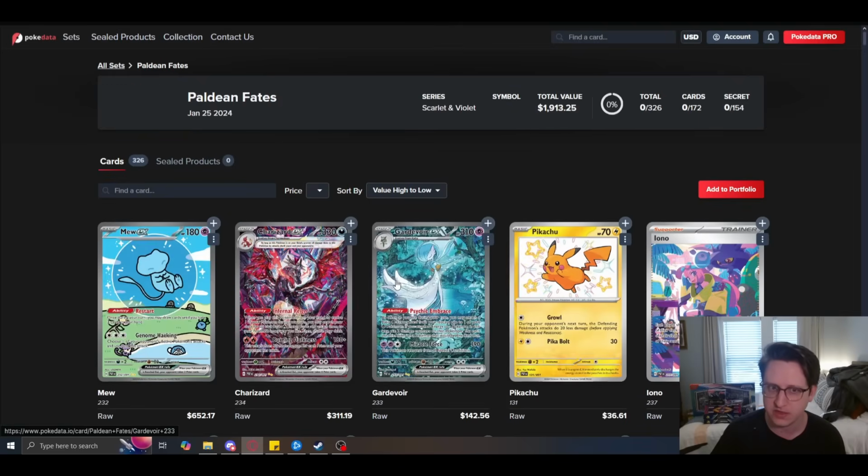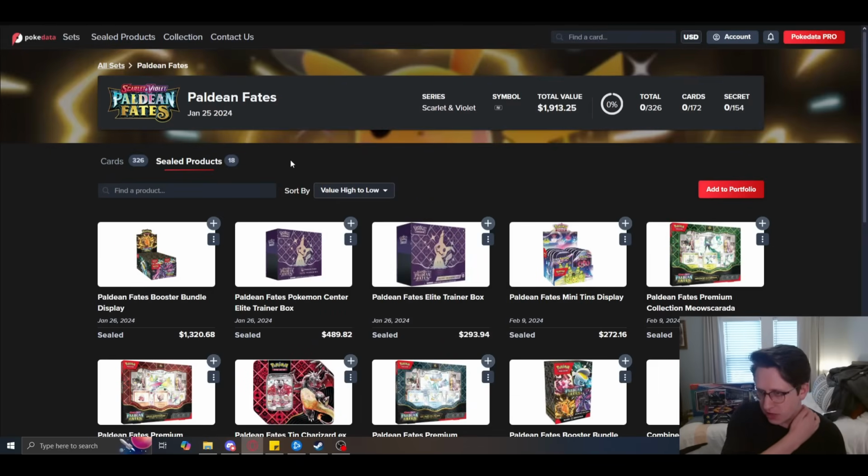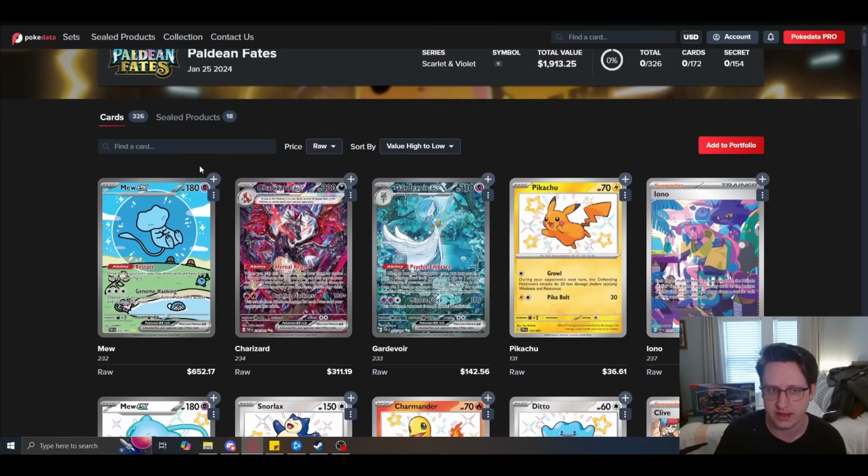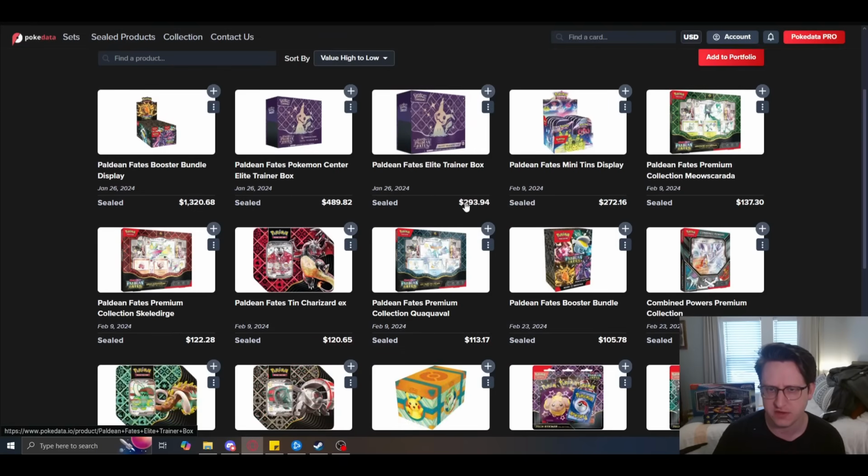Paldean Fates, I think probably a similar sentiment, but just a bit weaker. I definitely think that these cards could come down in value as more sets get released, and in a bad market. Bubble Mew being as expensive as it is, I mean, there's a lot of demand for this card. And I think if it dropped, it would just probably get bought up. But like the Gardevoir, I could see dropping. The Charizard, I could see dropping. And so for me, it's really about the main chase.